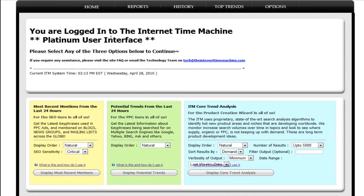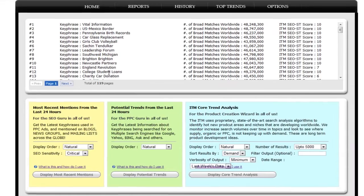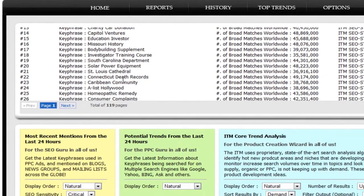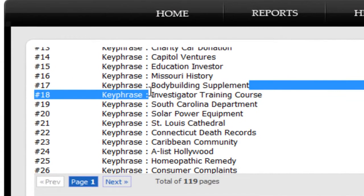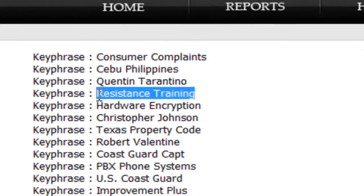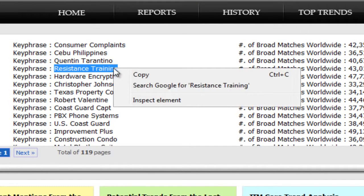I'm logged into the Internet Time Machine's Platinum user interface, and I'm going to go ahead and see what today's most recent mentions analyzed by the Internet Time Machine have for us to view. We have quite a few things here, but because I just came back from a gym workout, I'm going to look for something that's more specific to training, more specific to workouts, generally health and fitness related niches that may have popped up, and we're seeing quite a few already. Number 17 is bodybuilding supplements. Number 29, resistance training. That's something I do quite often, so I think I'll take that and research it a bit more. We're going to copy this.